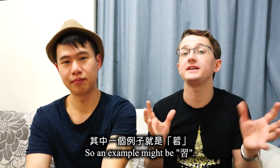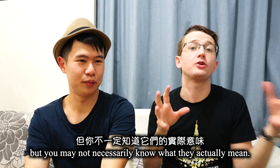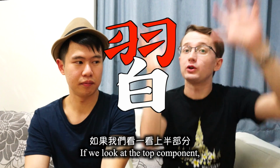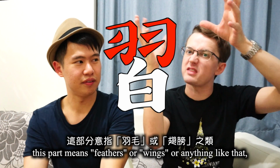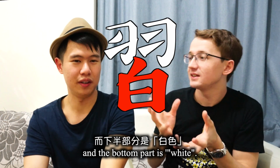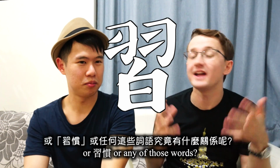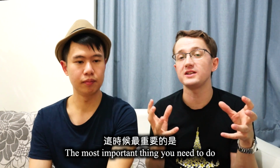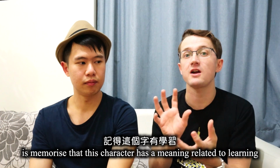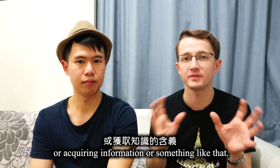So an example might be zap, hop zap, get zap. You can see quite easily that it's made of different components, but you may not necessarily know what they actually mean. If we look at the top component, this part means feathers or wings or anything like that, and the bottom part is white. What on earth does that have to do with hop zap or zap guan or any of those words? The most important thing we need to do is memorize that this character has a meaning related to learning or acquiring information or something like that.